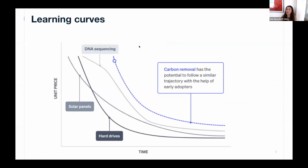So we are really focused on filling that gap. And what that means in practice is we are buying carbon removal from early companies. The theory being that as an early customer, we can help accelerate promising new companies down the cost curve. And this is not a new idea, right? We've seen this play out over and over again across industries, with solar being a prime example.